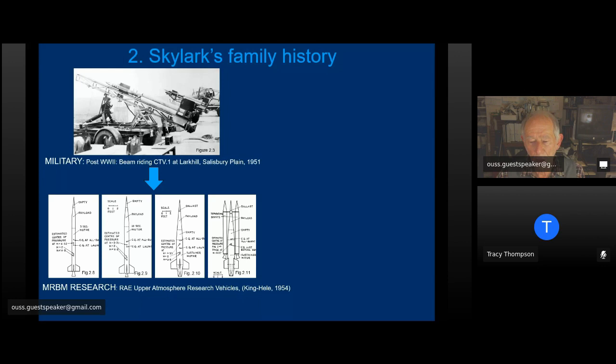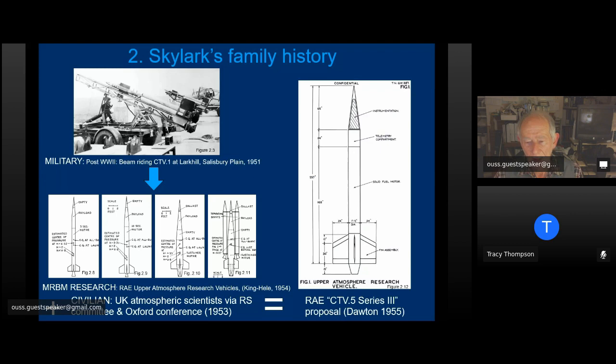Now, at the same time, civilian scientists were becoming increasingly interested in the upper atmosphere. And what happened was that the civilian party and the military parties got together via the Royal Aircraft Establishment. And that diagram on the right-hand side shows the design as it was becoming finalised. And that looks quite like the final Skylark design.